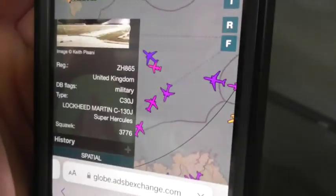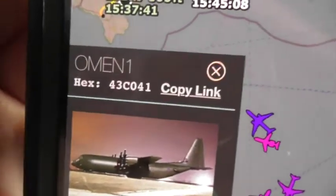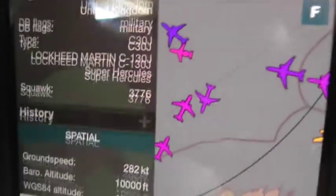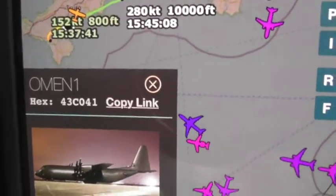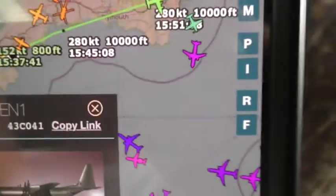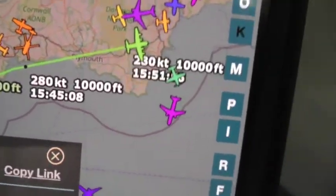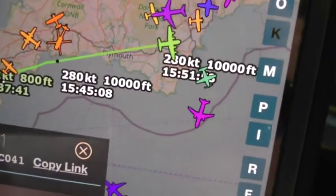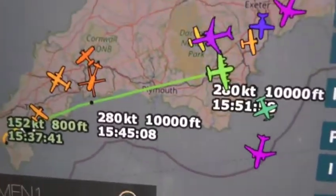But this time we get to see the real call sign here, which I've not seen before. This is the first time I've seen that one. It came out from RAF Limerick and then visited RNAS Culdrose in Cornwall, which I never believed the RAF Hercules would have done. It's a shame, because normally the military transport planes don't even go to Culdrose that much. But I remember back in 2020 we used to have an RAF Airbus doing circuits at Culdrose.